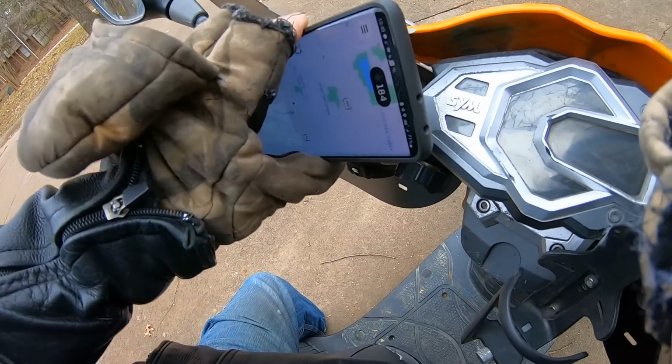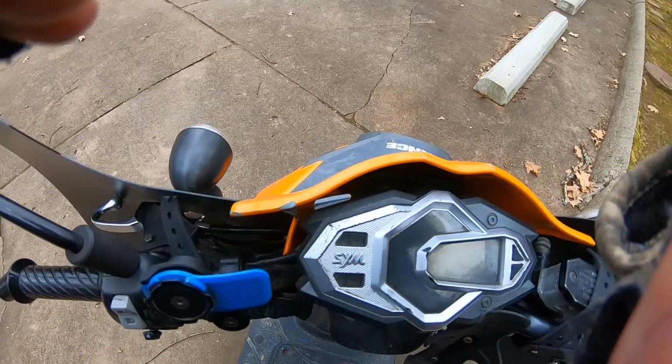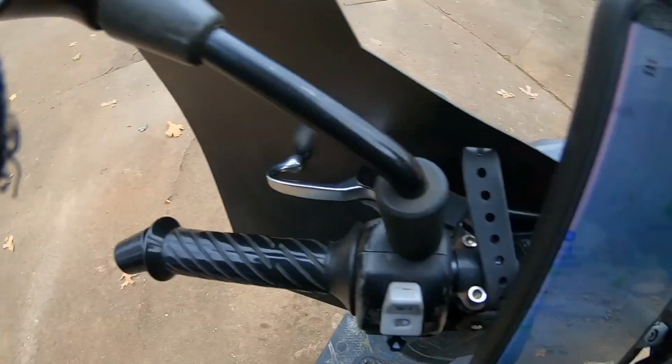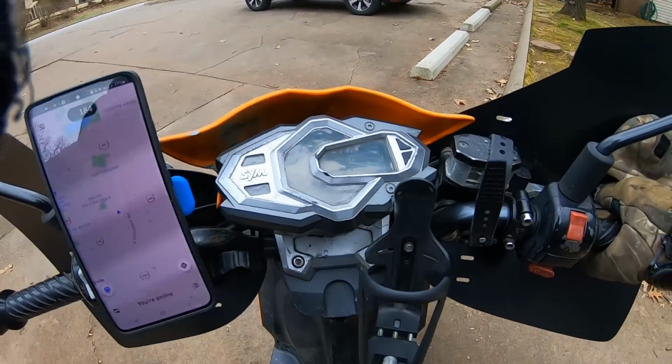I do it right-handed. I can't do it left-handed. Let's try that again. I'm on a hill trying to not go backwards into this car. There we go. So okay, let's get out of this parking lot.